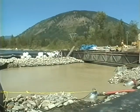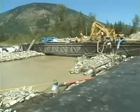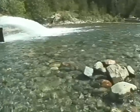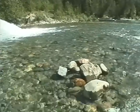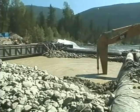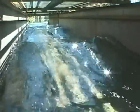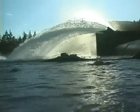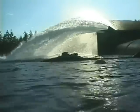Over time we have evolved in the pipeline construction practices to a point where almost every large diameter pipeline crossing of a watercourse is done with an isolation technique. That's where we block the water off and move it around the excavation area. We don't dam a river in a traditional sense where you plug it off with dirt, because that would defeat the purpose of the whole isolation technique and muddy the river.